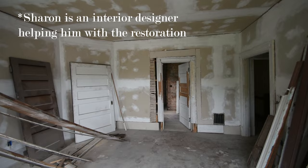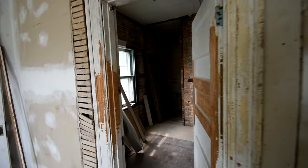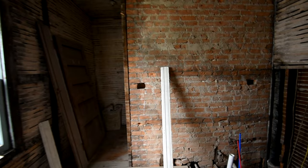Do like a bed here, TV, dresser, whatever. This door wasn't original, so it was just flat wall all the way across. I still have some work on this guy, but come in. This was originally the bathroom for all three other bedrooms. So you can see the doorway there.